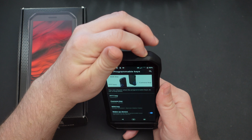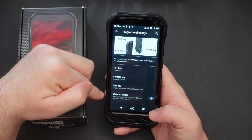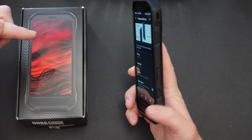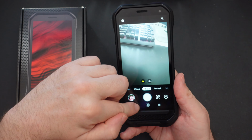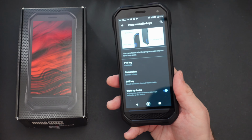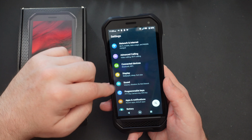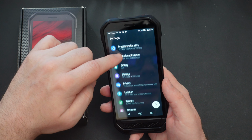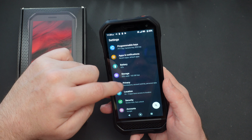If I press and hold it, it opens up my Google Assistant app. And with my camera button, I can press and hold that, and it will open up my camera app. So very convenient. I like that they have so many buttons to choose from and super customizable. Going back to the main screen of settings, you have battery, you have storage, so you can come in here and mess with your storage settings if need be.